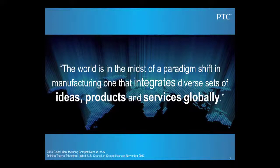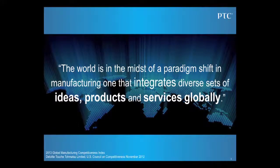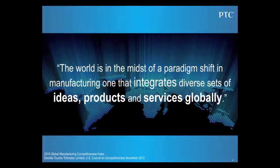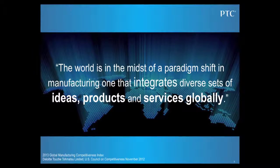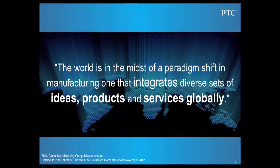Some information from Deloitte, 2013. Deloitte, big brand strategic consulting firm. The world is in the midst of a paradigm shift in manufacturing, one that integrates a diverse set of ideas, products, and services globally. I think we would all agree, the day that OEMs are selling products without really paying attention to services, probably not very successful companies, right? So there's a bit of a continuum that we've experienced that organizations are going through.